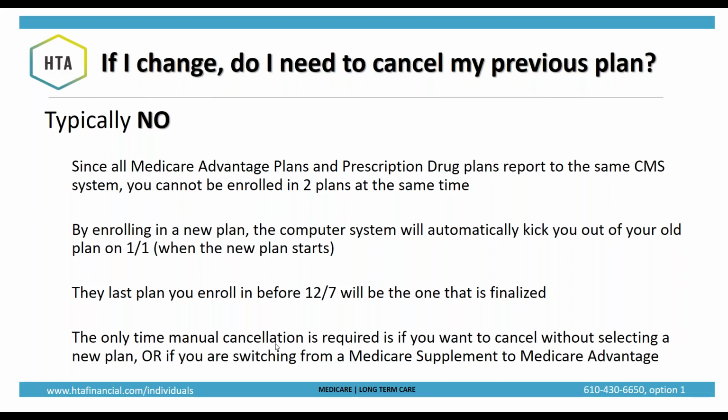The only time you're going to need to manually cancel your other plan is if you cancel your coverage and don't select a new plan. Maybe you just don't want coverage for some reason. Maybe you don't want a drug plan. Or if you're switching from a Medicare supplement to a Medicare Advantage plan. Since Medicare supplements are not government-based insurance, they're private insurance, they don't report to that same computer system. So that would require you to contact your supplement company to cancel.